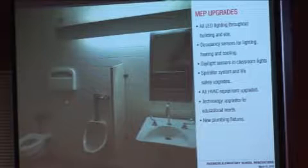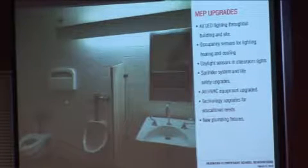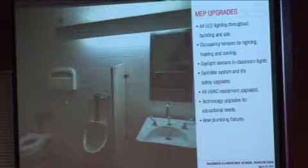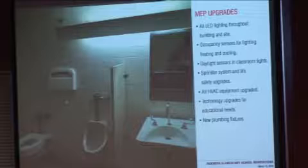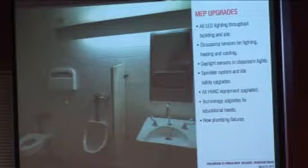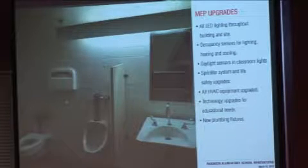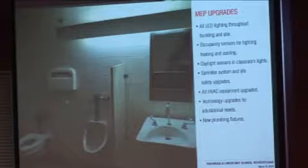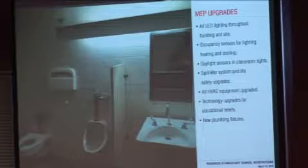There's currently a portion of a wet pipe sprinkler system that will be extended throughout the entire building, so the building will be fully sprinklered. Mostly LED lighting fixtures, which are extremely energy efficient, will replace the fluorescent fixtures throughout the building. So not only is it going to look good, but it's going to function very well for a long time, and it's going to be very energy efficient.